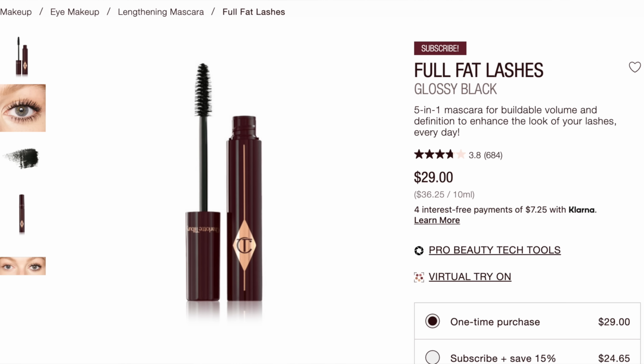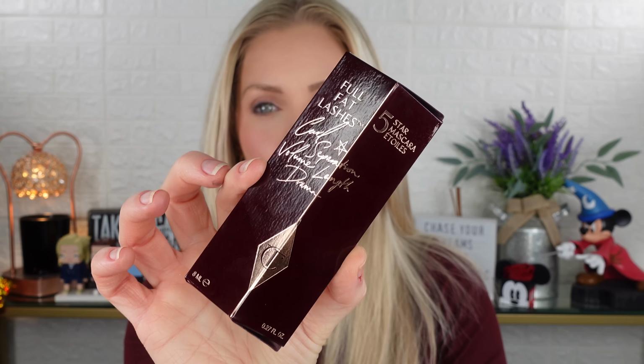Okay, so the 4th item is the Full Fat Lashes. I actually have the box because I've had this for a while, but I've been going through mascaras. I've been getting a lot in PR, but I'm gonna open it today. I'm gonna try it. Actually, I've used this before. I like it. I've used a whole tube. I am pretty good about throwing my mascaras out, but it is Full Fat Lashes.